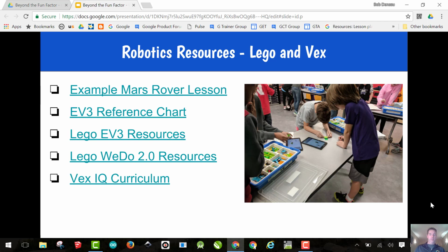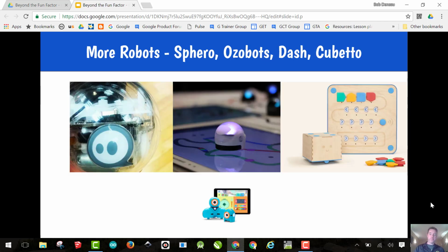So a couple of resources I want to share. If you want an example of the lesson that we did with the Mars rover, you can see that there. I referred to that EV3 reference chart. So we actually had a volunteer who was an engineer take those robots home and create that chart for us. So that's something that you can go ahead and replicate and use. And then we included some other resources there that you see that are straight from Lego and straight from VEX. You want to look at their curriculum resources.